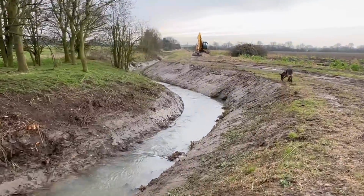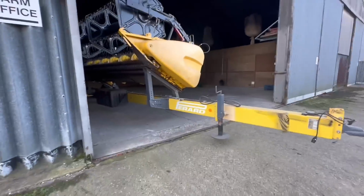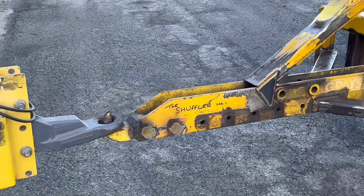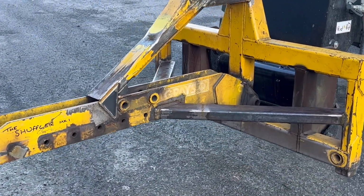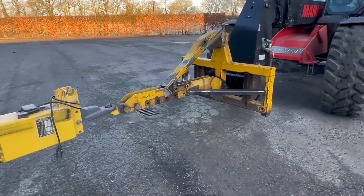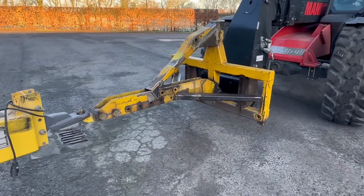Barry's not here today, he's just got another job on. We've just got this hook put on the front, I don't know what you call it, attachment that Ruben and Tom have made to move machinery about. It's the old haylage grab.